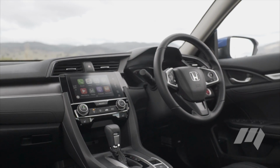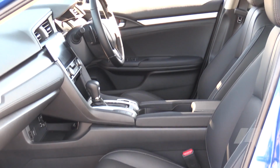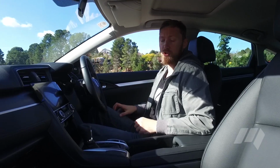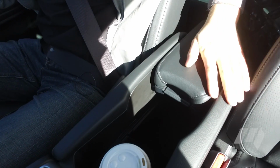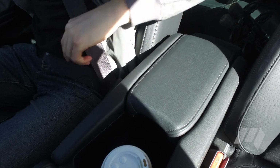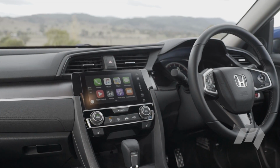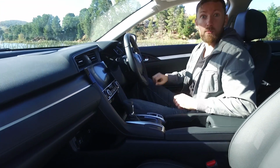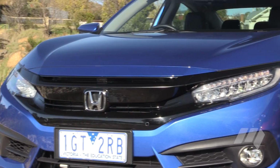Alternatively, in the Honda, it's larger in every dimension. There's a more tangible sense of space. There's also much better storage. There's more of it, it's bigger, especially this center box, and it's just a more simplistic interior too. The way everything's set out, it still has a contemporary feel, but it all seems to be just a little bit more elegant in its execution.